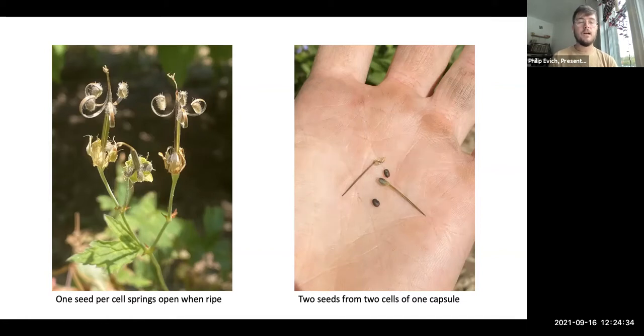But these cells spring open, which is why you get that twisted appearance, and they literally explode and catapult the seeds in the understory, which is how the plant spreads. I was able to open up a capsule before they twisted and flung their seed everywhere. So I have 2 seeds here on the right-hand side to highlight that.